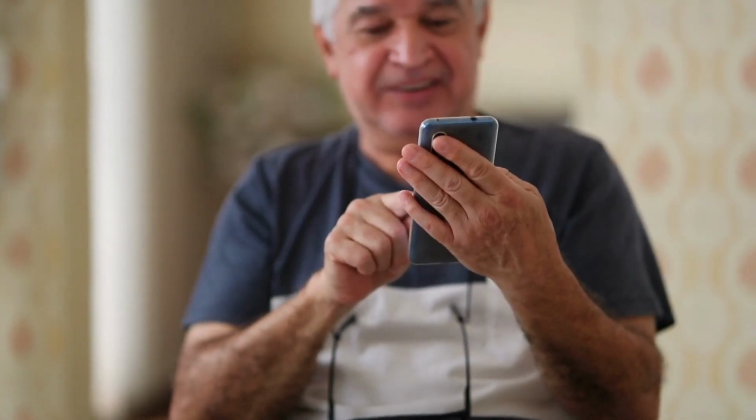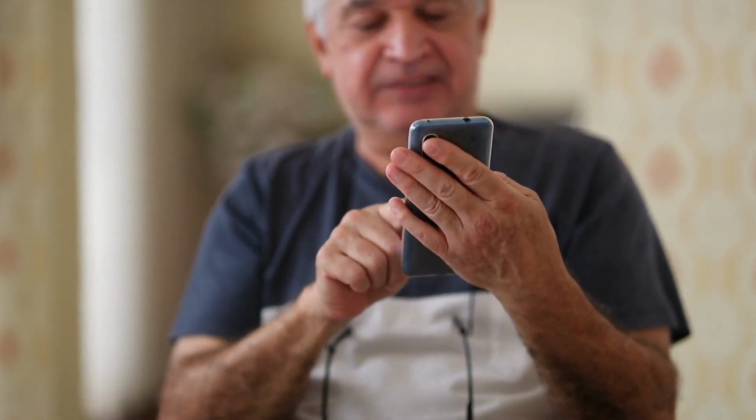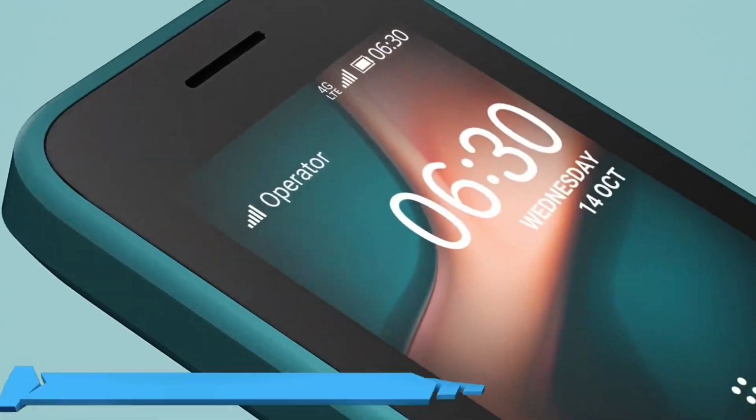Let's dive into the best phones for seniors, starting with a device that blends simplicity with modern connectivity. The first option on our list is the Nokia 6300 4G.